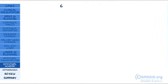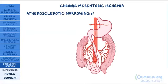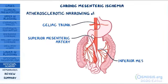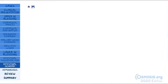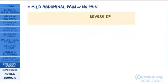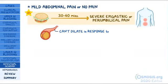On the other hand, chronic mesenteric ischemia is usually caused by atherosclerotic narrowing of the celiac trunk, superior mesenteric artery, or inferior mesenteric artery. On physical exam, individuals present with mild abdominal pain or no pain at all, but they complain about severe epigastric or periumbilical pain 30 to 60 minutes after eating. This occurs because atherosclerotic arteries are not able to dilate in response to increased blood requirements, which are needed for the digestion and absorption of nutrients.